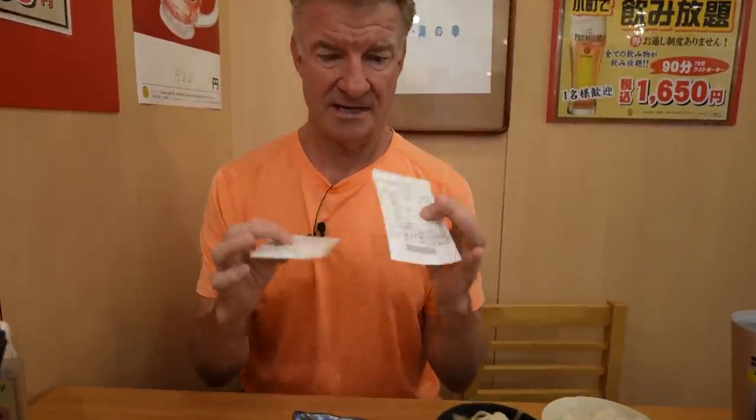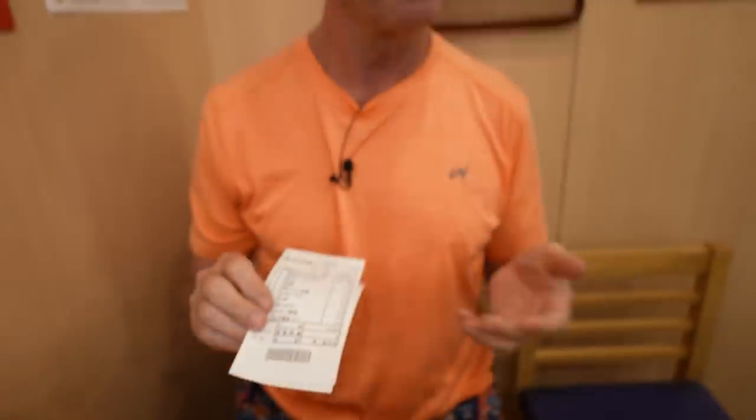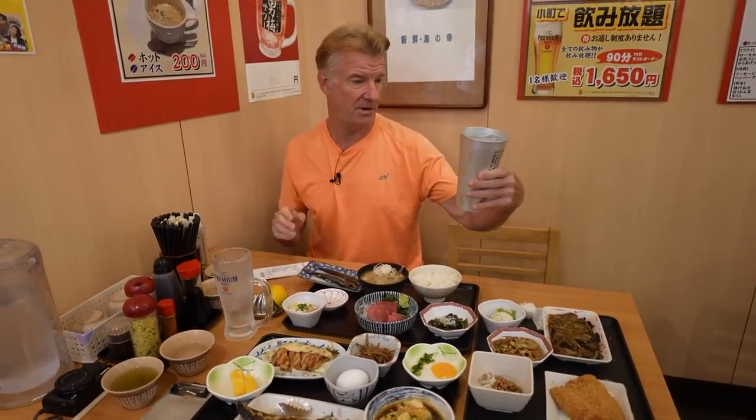So I've got the receipt here, an itemized receipt of all the items. And the total, it's 20 items total, is less than 5,000, 4,930 yen. It's like $35. And it includes two cocktails. Not bad, not bad. So I'm gonna start with this one.